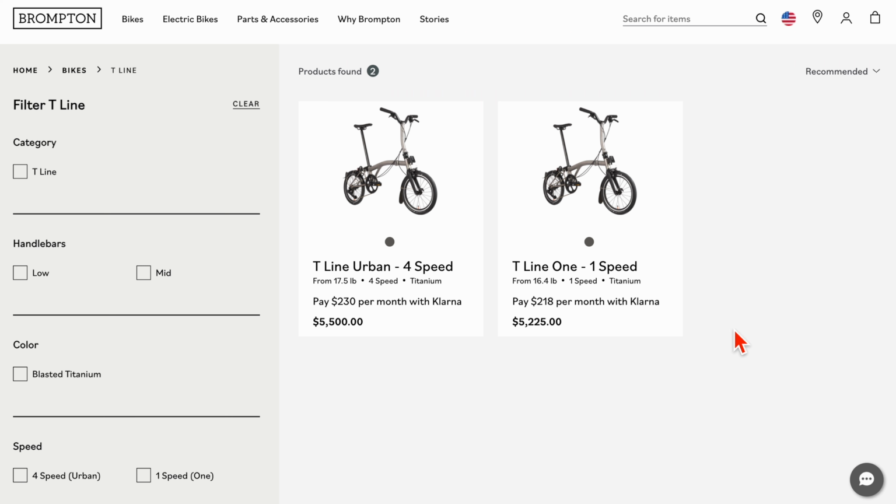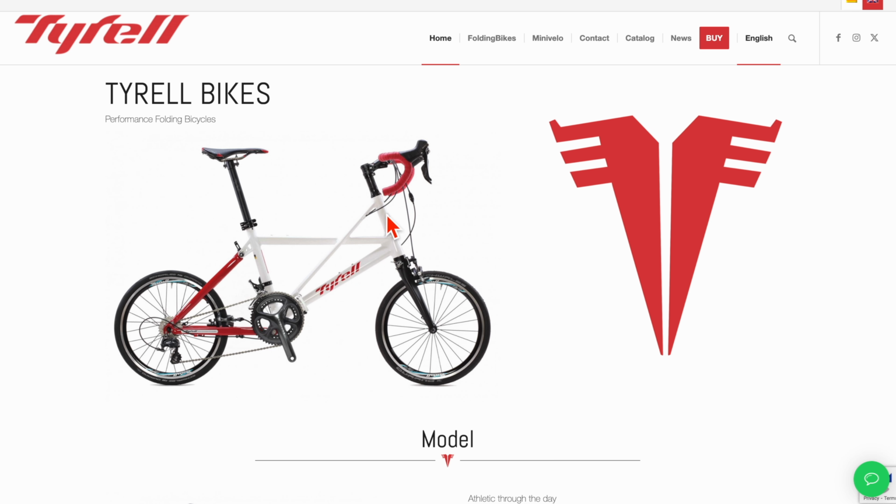And I think the Brompton is really losing out on it because you have to go for titanium and look at the price, nearly twice the price of a Tyrell. And it's not nearly as sporty. It flexes like crazy. It doesn't have anywhere near that rigidness that you get from this design, the space frame and everything.